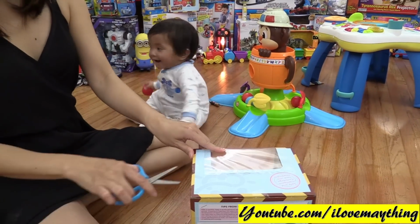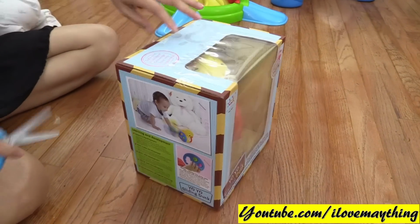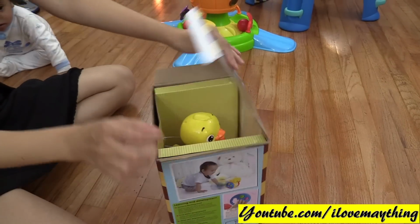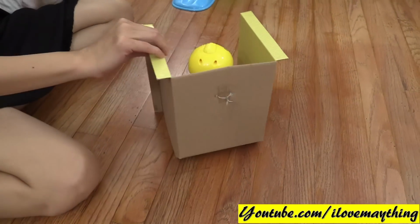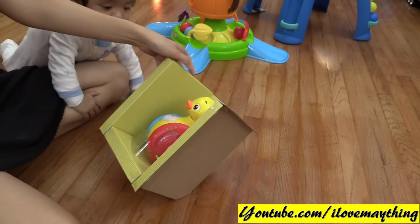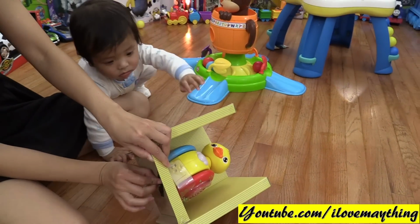Here we go, Maxlin. Unboxing time. A duck. A bump and go duck. Look, Maxlin. Ducky, ducky, ducky.